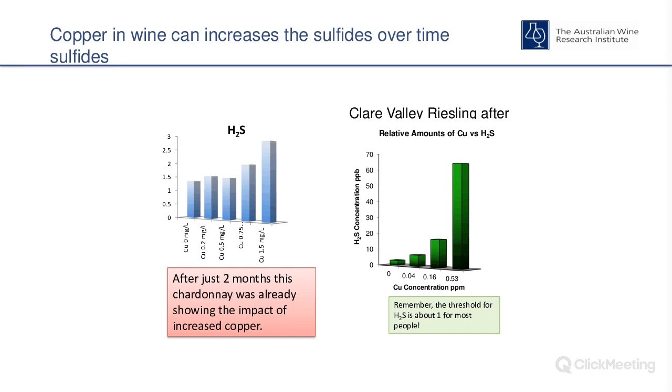Now, I won't go through this one in detail, but this is a trial, or two trials, that were done many years ago. And it just demonstrates that if you do have copper in wine and it's in bottle, despite the logic of having added the copper to get rid of sulfides, they do increase over time. So after just 2 months, we saw a significant increase in H2S in bottled wine with increased copper.